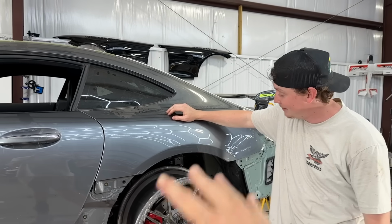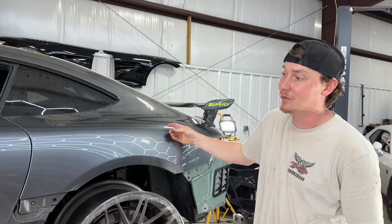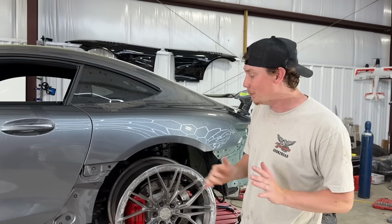We might leave it this color. What do you think, dude? I'm telling you, man, that looks super good. I mean, this is a beautiful color. It's just halfway painted right now, because there's just all sorts of new parts going on.